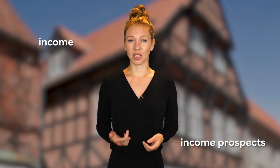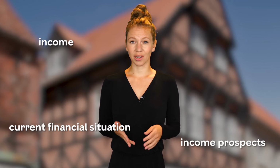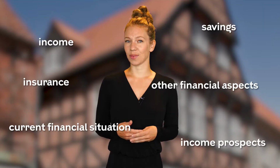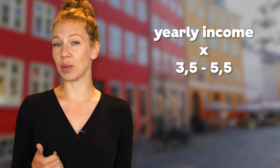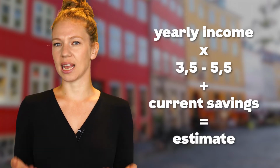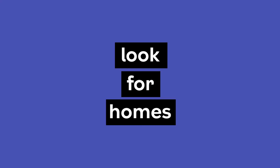The bank will consider your income prospects, your current financial situation, your savings, your insurance and other financial aspects. As a rule of thumb, you can multiply your yearly income by 3.5 to 5.5 and then add your savings for an estimate of your borrowing capacity.